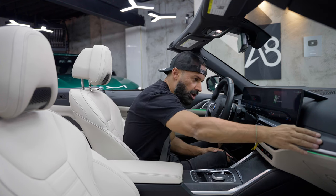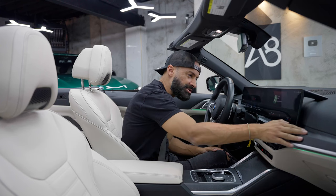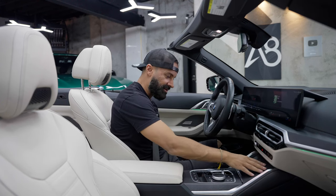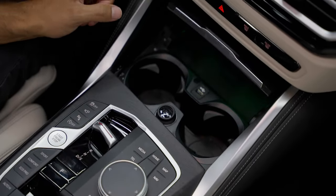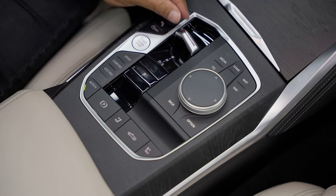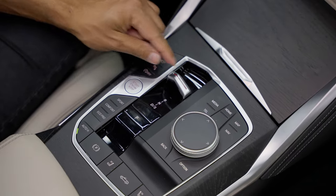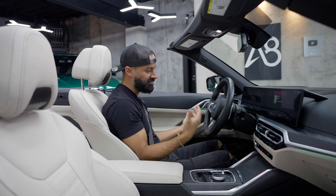Take a look at the wood trim on the dash itself. It has a nice satin finish. It's not super shiny, it's not super dull. Really good piece there. Even the exposed or natural feeling wood on the center console. Every button is really, really tight together. The spacing is perfect. These are all the things that make a BMW a BMW. When you get inside it, you know that they've put money, research, and quality of materials behind it.